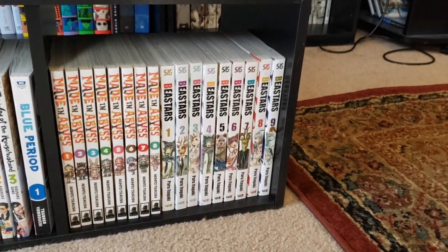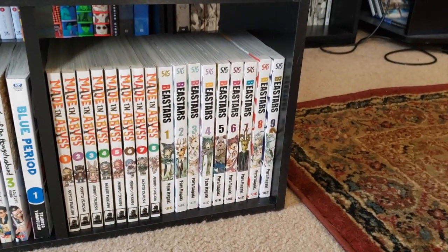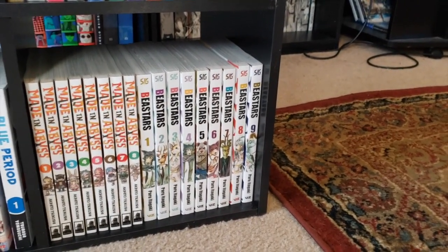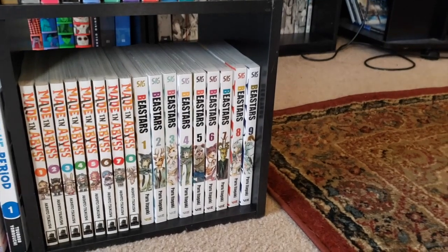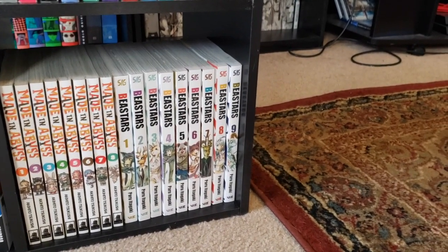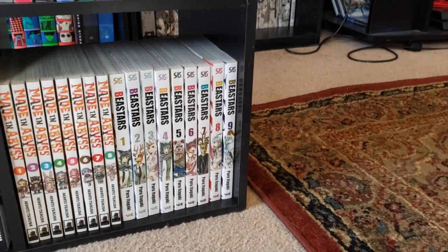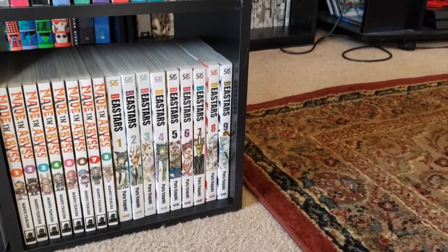Beastars 1-9, up to date. Gave volume 1 a shot. The artwork threw me off so much that I ended up selling it, and I didn't think I was going to pick it up again. And now here we are, because so many friends have told me that I need to read it. So I'm going to give this a shot again, and we're going to see how it goes.